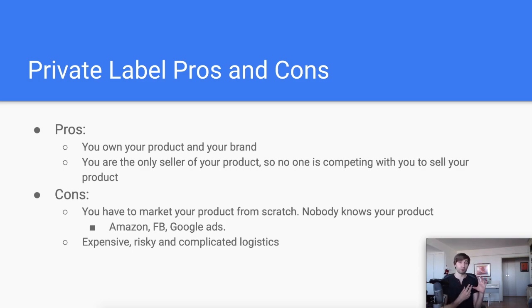And then the more people buy it, the more Amazon will put your product in the third, second, and then first page. So that's a big con, is that at the beginning, your product won't sell because nobody knows about it. It can be the best product in the world. Nobody wrote any reviews for it, so it's not going to sell. But by doing advertisements, then you have a chance to sell it.